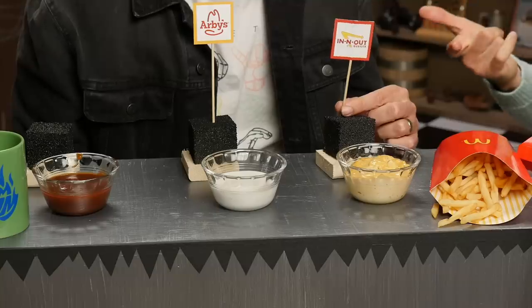Oh, I've totally forgot about In-N-Out. I think that's the animal style fries. I think that's what it is. I think it is. Okay.